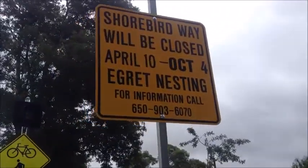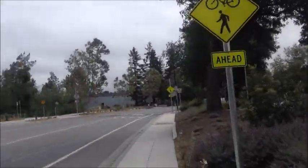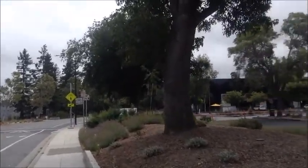This is ridiculous. I can't believe I'm reading this. For egret nesting, they're closing down a road. How do you even know if the egrets are doing their business?